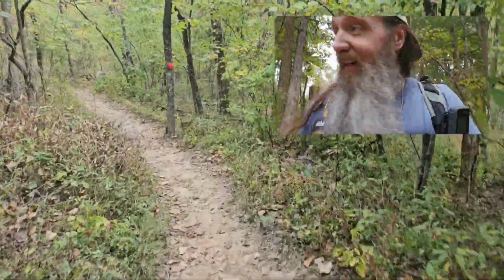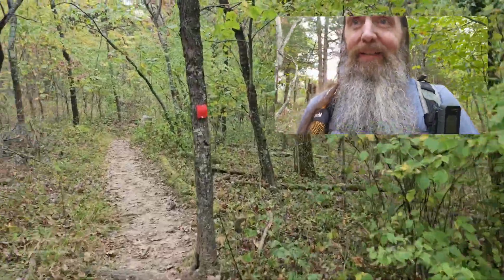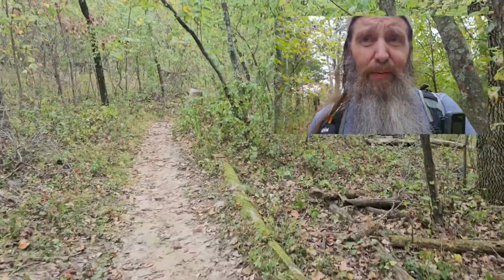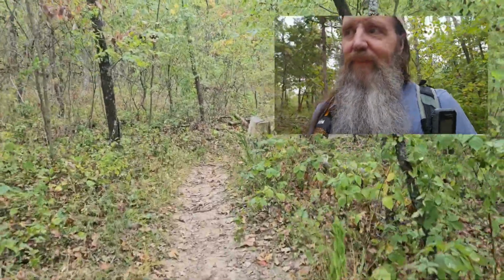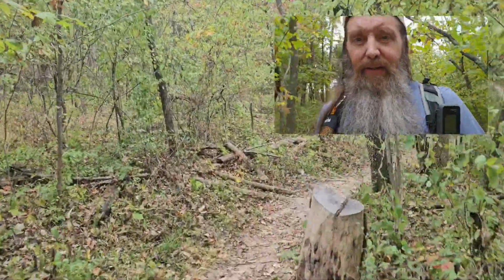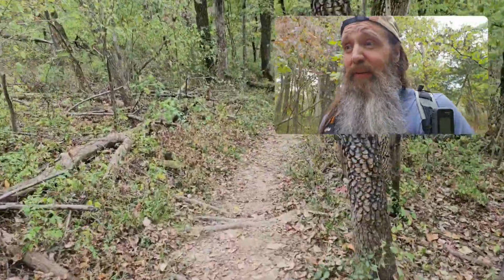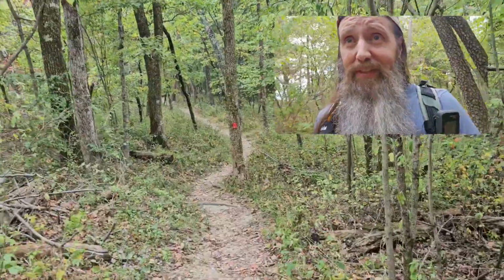All right, so yeah, went by the visitor center for the first time ever. That was pretty cool. There's actually a good amount of stuff in there. So if you're ever out at Babler State Park, drop by the visitor center.